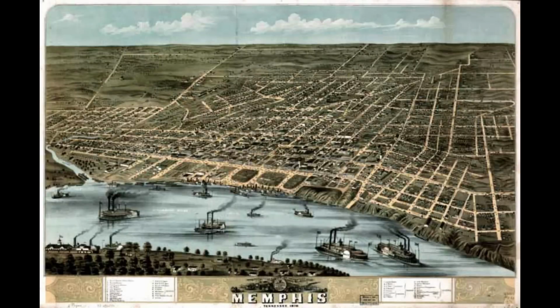The next place on this linear alignment is Memphis, the second largest city in Tennessee after Nashville, and the largest city on the Mississippi River. I found this illustration of Memphis described as an air view in 1870. Air view? What? How did they get this view of Memphis from the air?